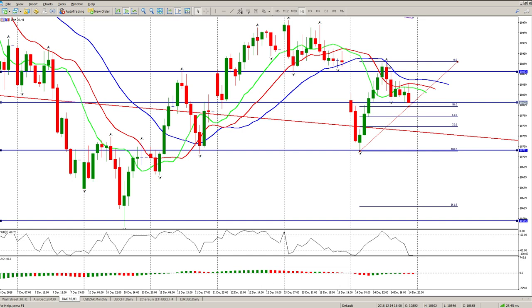That is where we did break through it. We got a close above it, so this could be seen as we're looking for a long. Stops would be below here for now, which is quite far. I mean, here is 10,731. So yeah, it's looking like we may get some upside on the DAX.